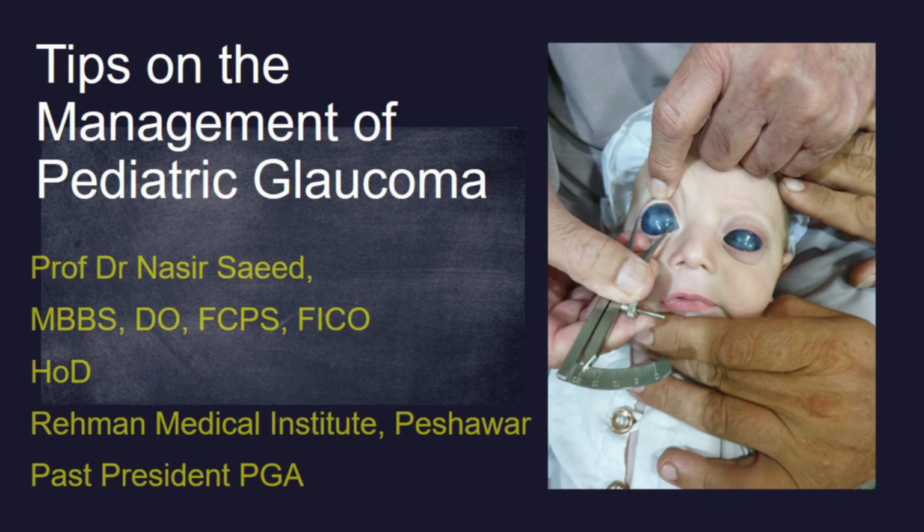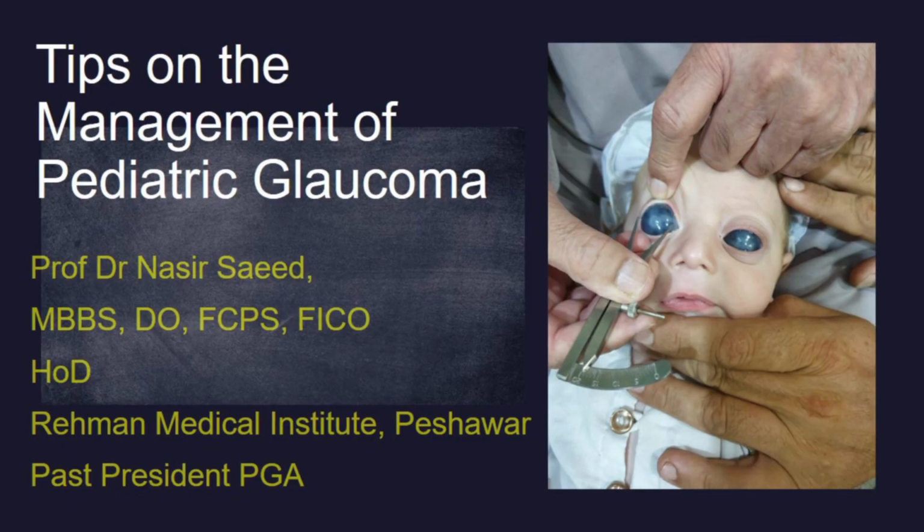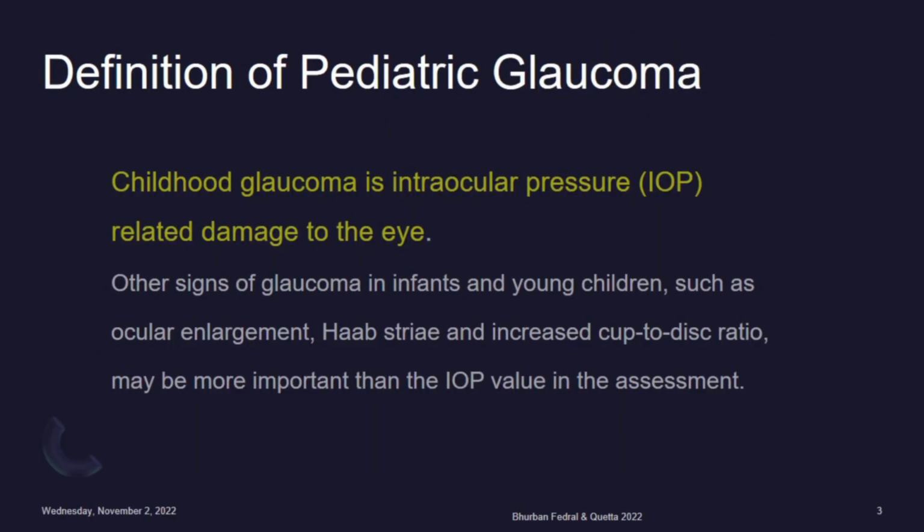Today, these sort of figures and pictures really make us sad. I am in practice for the last almost 40 years now, and for 25 years almost I am dealing with pediatric glaucoma. This is one of the most devastating diseases one comes across. It's not only that in this disease the visual system of the child is affected, but his whole life is changed. Not only his life, but his family, because of so many visits to the doctors, many surgeries, many medicines, and still we may end up without a seeing eye.